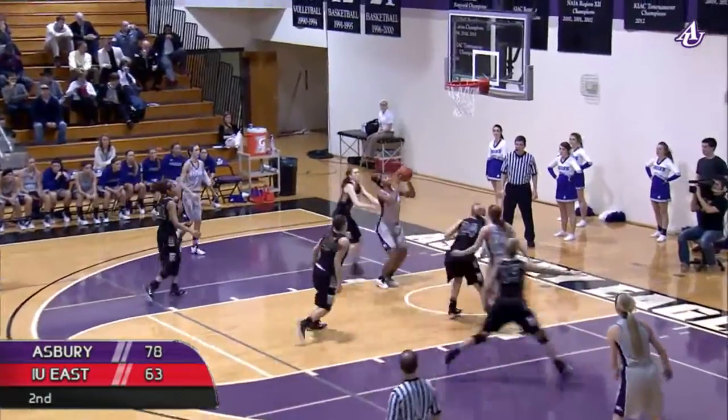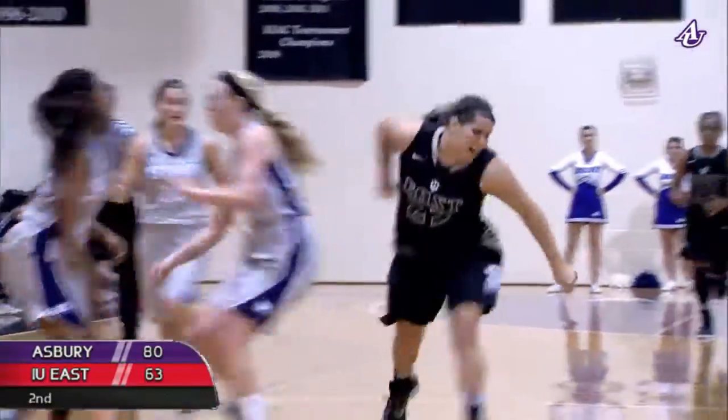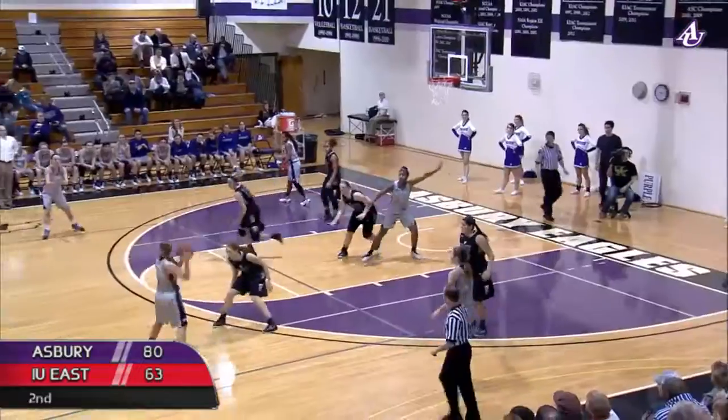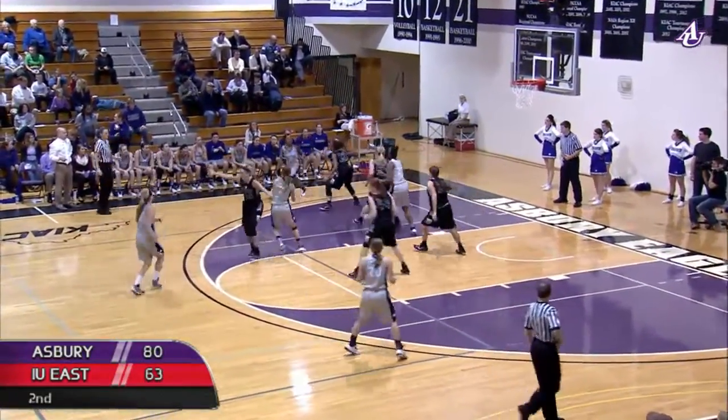Look at Brittany Warren. She's so quick with that ball, and a nice pass to Khalil Whiteside. Brittany Warren just goes through there. She's lightning quick. Oh, a nice move from Mackenzie Campbell, but she loses it. And Asbury takes control. And the IU East team empties their bench, and they're going to put in some subs, as it looks like this game might be out of reach for them.